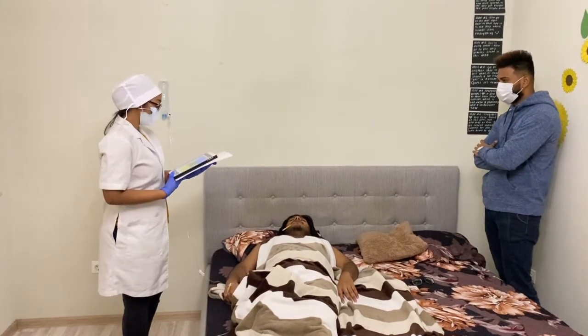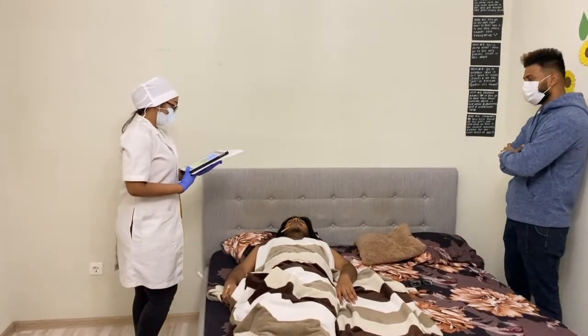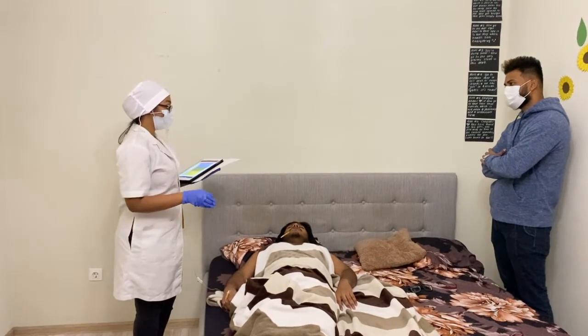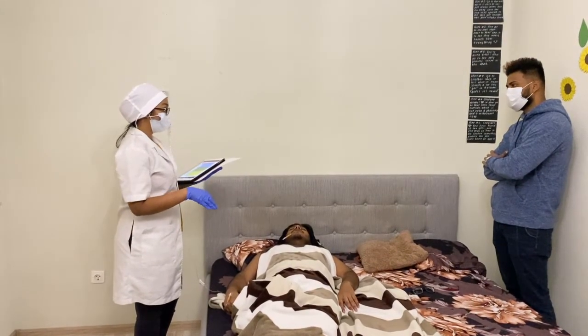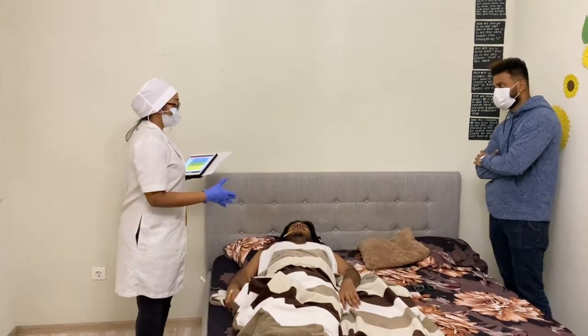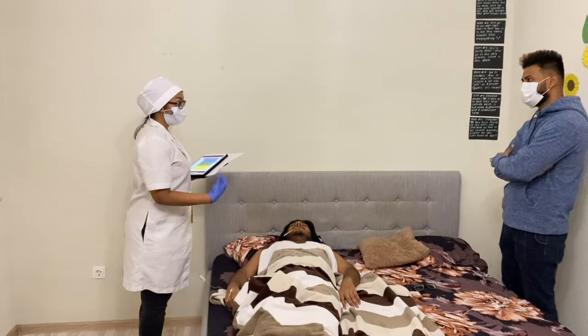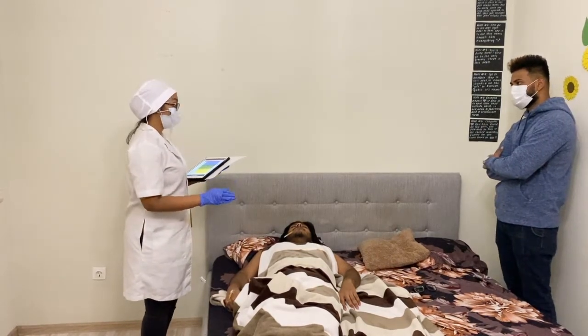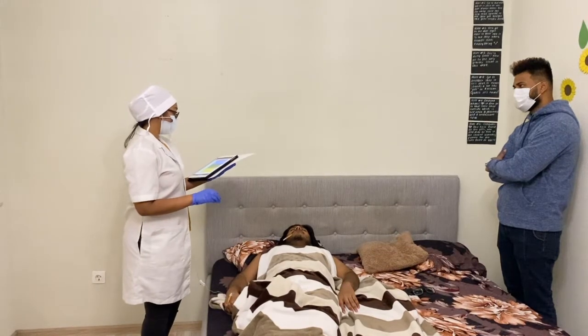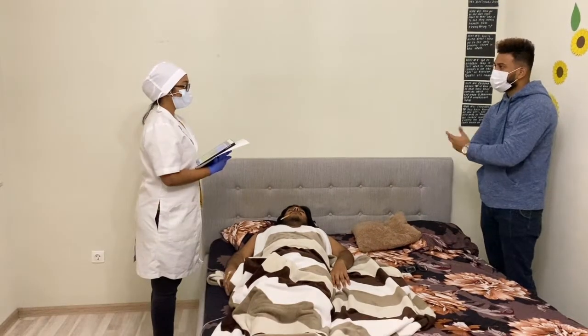the treatment. Okay? Before we start, I have to tell you some things: he has to be in a certain way throughout his treatment. Like he always has to be in this position. No matter when he wakes up and he feels like he wants to stand up or walk or anything, it's not allowed. He should always be like this. No physical activity, nothing.